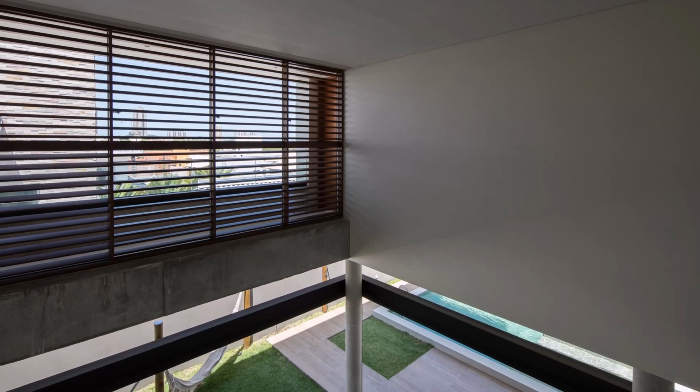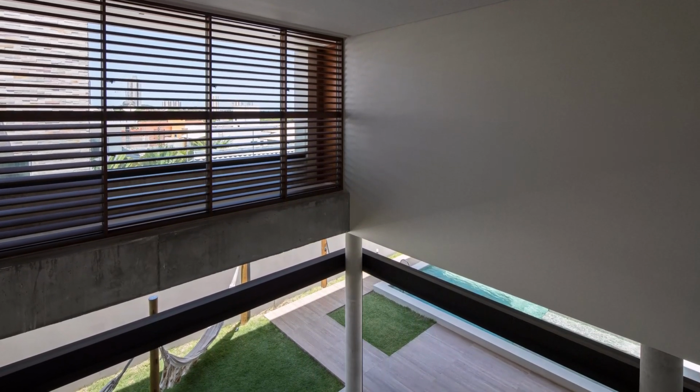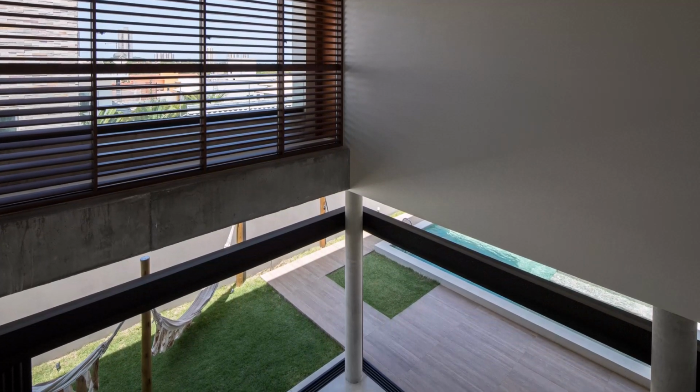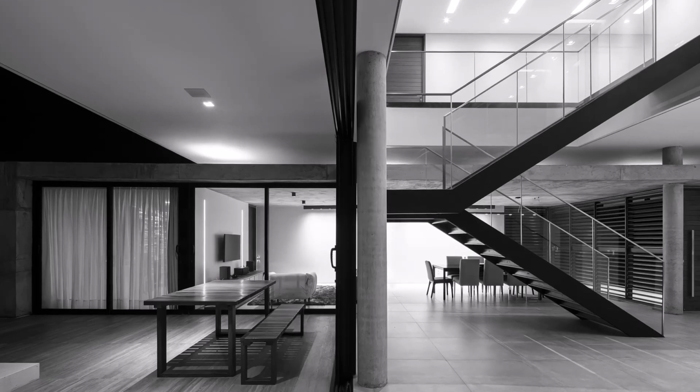The home is intended to feel expansive and free-flowing. This is particularly evident in the living room and dining area, where retractable glass walls enable a seamless connection to the rear yard.